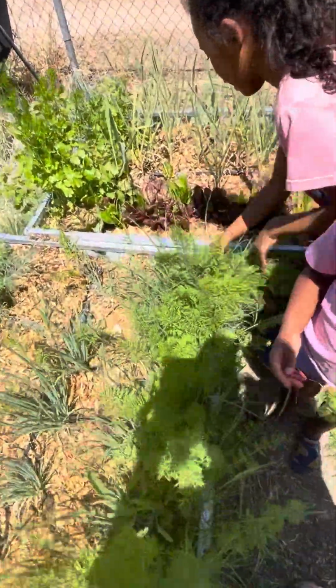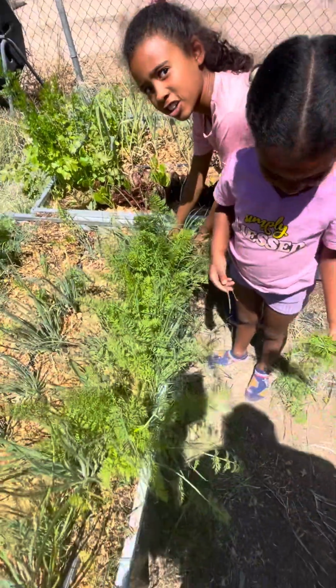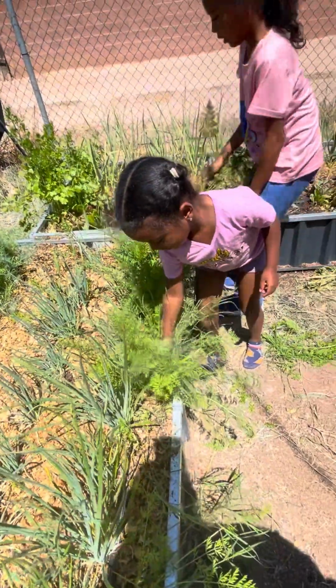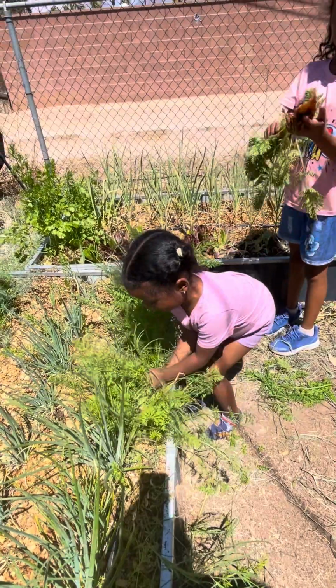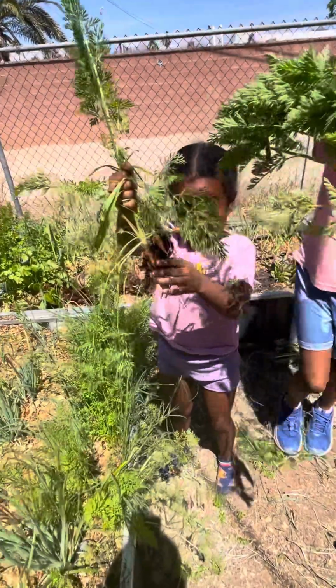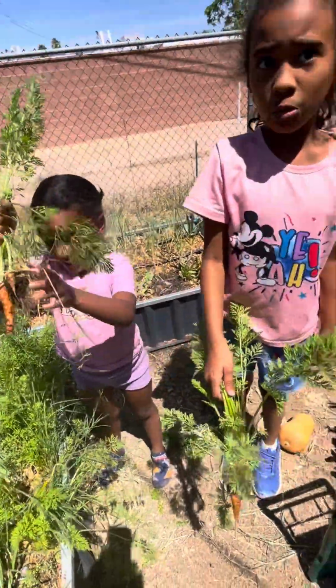You're just ripping off the tops. I think I know why, because it was near the water outage. Oh, that's probably why. Try to go further down. There you go. Rip it up by the base. Use two hands. There we go. All the ones near the water thing. All the ones near the water are big.